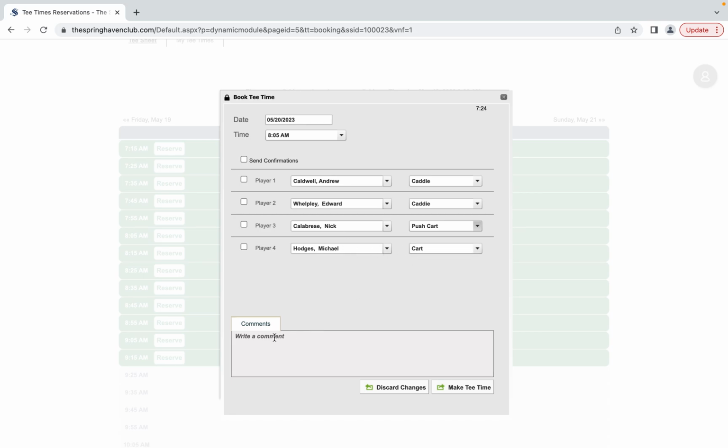Now down here in the comments section, let's say Mr. Caldwell has a caddy request that he wants to take Jake for a caddy. So I can put in here Jake to caddy, and that's going to show up on the tee sheet on the administrative side so that Forrest and the professional staff will be able to see that Mr. Caldwell has made this request for Jake. So as you can see, that whole process took a little bit over 3 minutes to complete. I've got plenty of time if I need to make a change to that tee time.